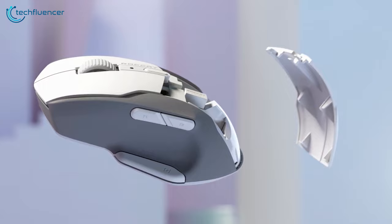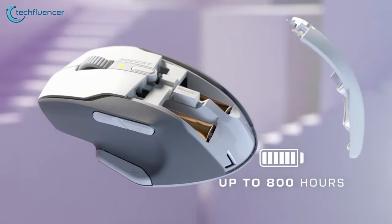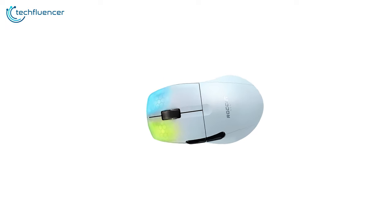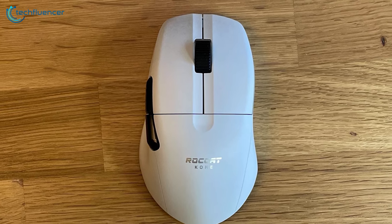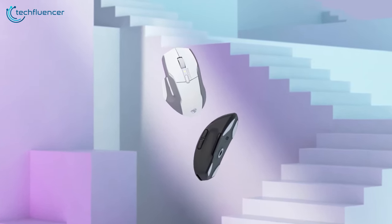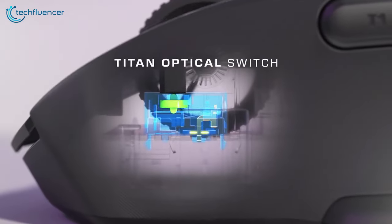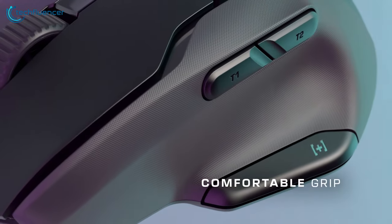Notably, the Cone Air excels in endurance with an astonishing 800-hour battery life, reducing the need for frequent recharging and ensuring uninterrupted gaming excitement. Its 19K DPI optical sensor delivers precise tracking and responsiveness, making it an ideal choice for gamers seeking impeccable levels of accuracy. Additionally, the mouse's PTFE glides provide smooth and effortless movements, enhancing overall control during gameplay. The RockCat Cone Air harmoniously combines comfort, style, and impressive performance, making it a solid choice for gamers who prioritize a superior gaming performance.